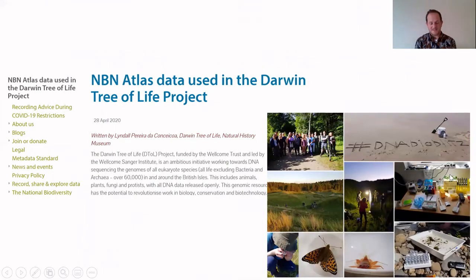The NBN Atlas is a record of species occurrences in the UK, which I'm sure you're all contributing to through iRecord. And the Darwin Tree of Life project, which is a very ambitious project to sequence all the species of multicellular life found in the UK, is using this NBN Atlas to direct which taxa they should be sequencing, as part of this project to build up the library of DNA sequences for all the species in the UK. So if you're contributing to iRecord, you're also indirectly contributing to the Darwin Tree of Life project. It's run by the Wellcome Trust and the Natural History Museum in London.